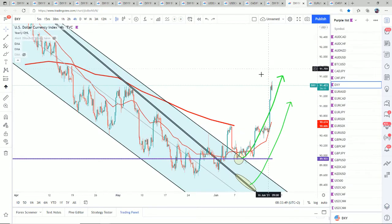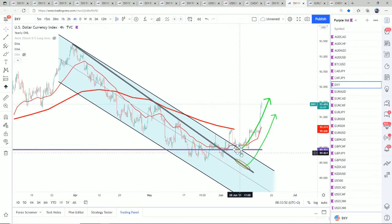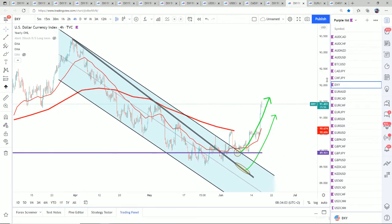On the other side, we had this channel, something we posted last week. We were expecting that. That's the yearly open. Yearly opens are always very strong, and the bounce from the yearly open is always something that is not for a few percent. It goes far away.